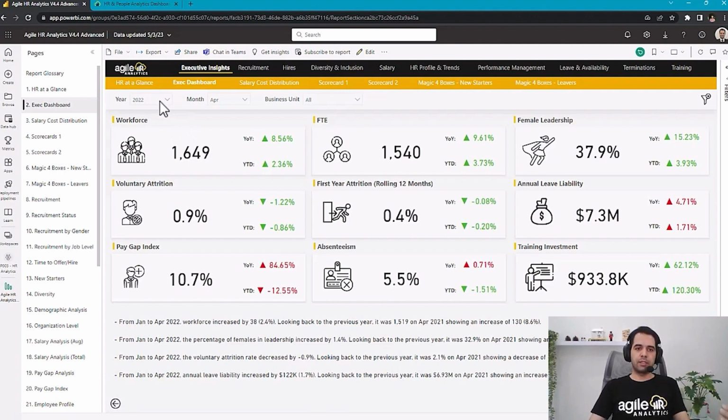Not only can you see the KPIs based on the selected month and year, but you also have the option to compare it with last year and the first month of the current year. So here you can see that compared to the previous year, the number of workforce increased by 8.56%, and compared to the first month of the current year, it increased 2.36%.